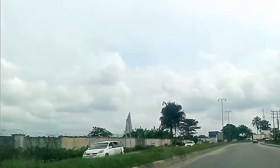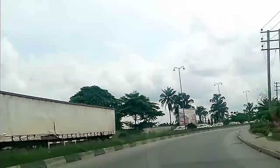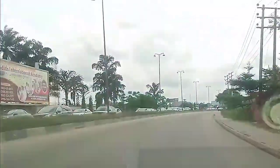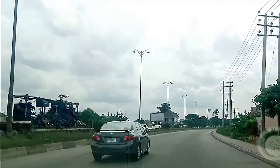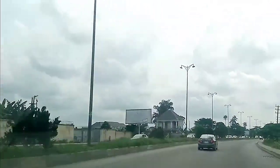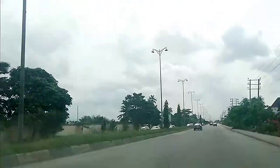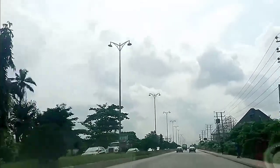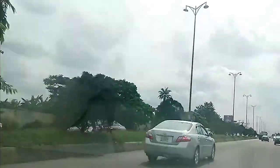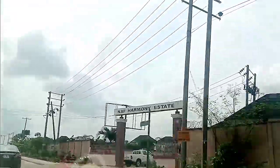Where's that? Ooh, I didn't see it. But from here we will be heading over to the Eliozu flyover, and we are close. There are other places around here, but I just didn't take note of them. I was trying to remember the name of that estate, but I couldn't. Yeah, it's NAF. Oh, Nigerian Air Force. I'm not sure, but it's NAF Estate. It's around here. And I think they sell flowers. There's a place where they sell flowers. Yeah, there. Oh, NAF Harmony Estate. I thought I passed it. I grabbed it very well.